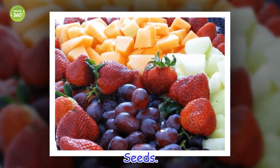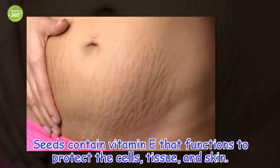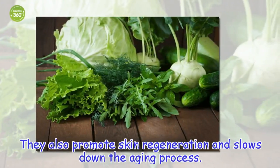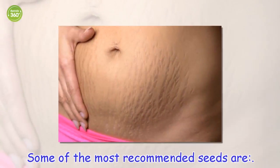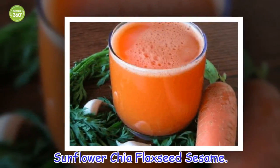Seeds. Seeds contain vitamin E that functions to protect the cells, tissue, and skin. They also promote skin regeneration and slow down the aging process. Some of the most recommended seeds are sunflower, chia, flaxseed, sesame.